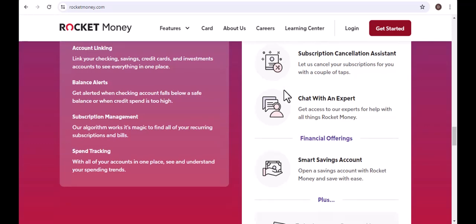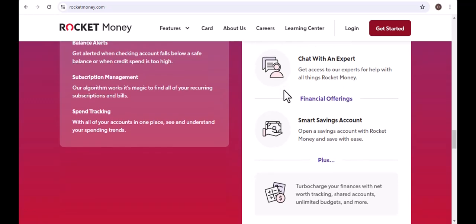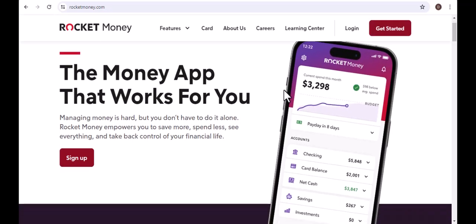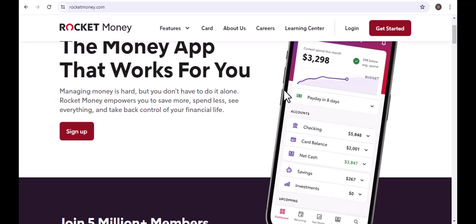Alternative support options. While the primary support channels are in-app help and email, there are a few other avenues you can explore. Social media. Rocket Money may have a presence on social media platforms like Twitter or Facebook. You can try reaching out to them through these channels, although response times may vary.